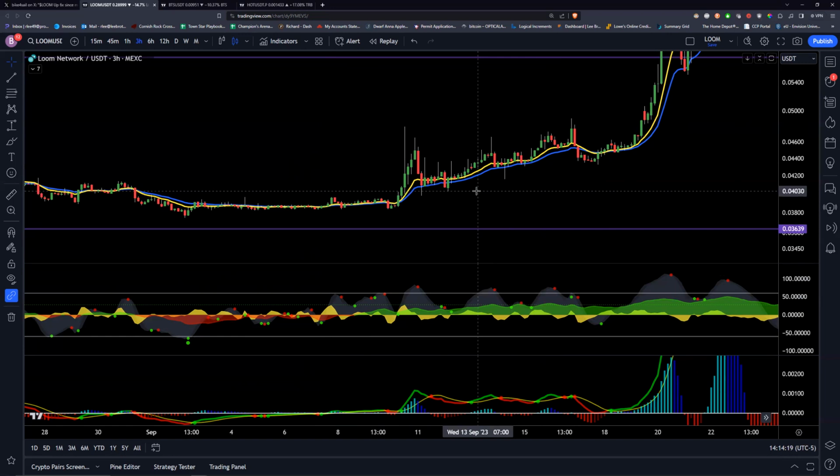But it takes a lot of conviction. It takes a lot of discipline to wait for these plays to happen. And you need to be watching multiple coins, because you can't just be watching one. It may take forever to actually do anything.